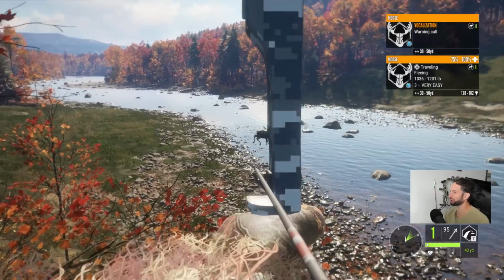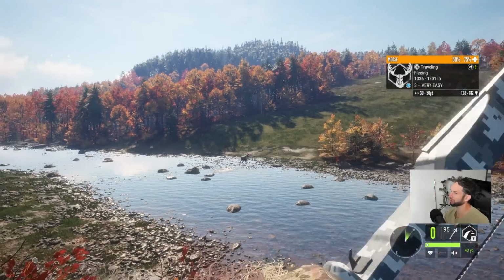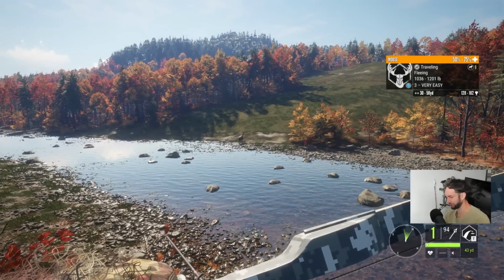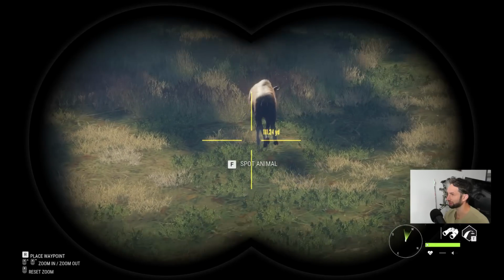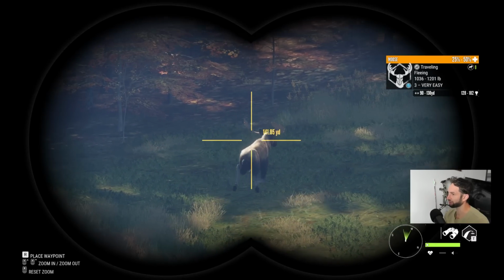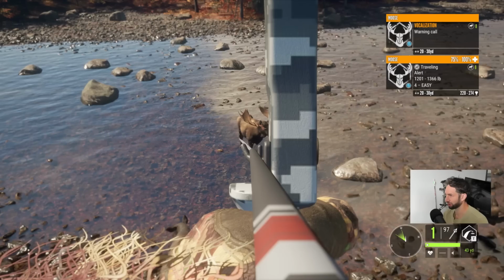Oh my God, I think we smoked him. We hit a little bit low, but it should be a single lung. Oh, I think it is a single lung. Yeah, we got a single lung. He's going down. He is going down. It was actually kind of a perfect shot. Wow.